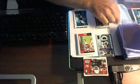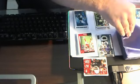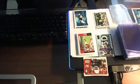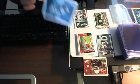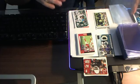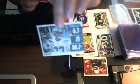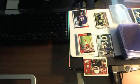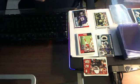Saquon Barkley. Now, we did get a Dalvin Cook in the zone earlier. We pulled a Zeke a few minutes ago here. Two cards ago. Deep dive. Looks like DJ Chark Jr. And with the Keenan Allen. We pull Jamal Adams. That's a good card. Yeah, I think he just got traded. Or is he?